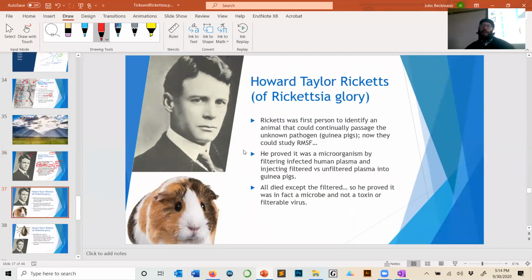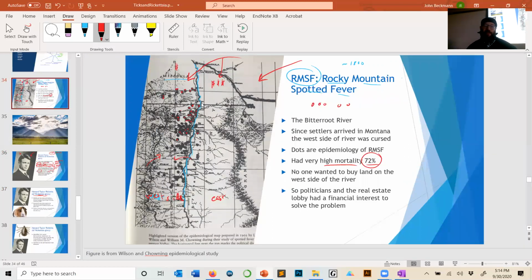The first thing that he did is to study a pathogenic organism. You need a means of culturing the organism. It's really difficult and actually kind of dangerous if your strategy is to just continuously go out into the field and collect things that in theory can kill you with a 72% mortality. So that's actually a dangerous strategy.